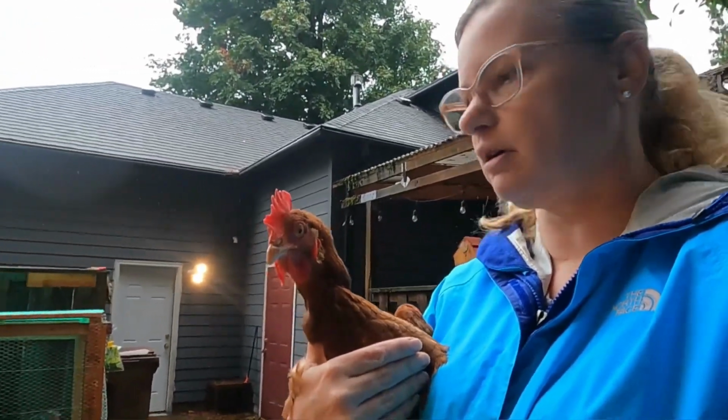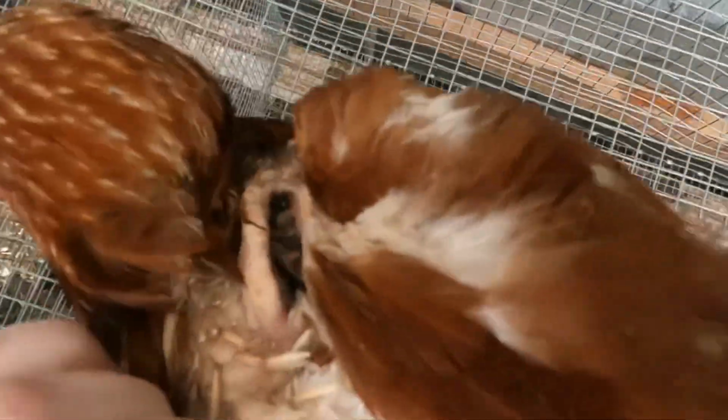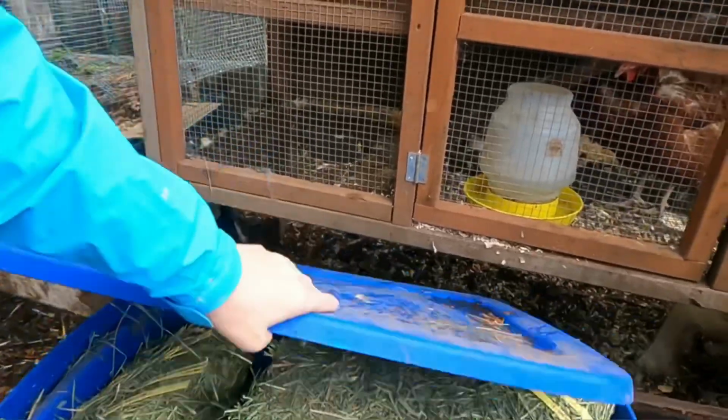She's looking healthy. Her comb's nice and red, which never stopped, so she's always been pretty healthy. And this is what her wound looks like. Still looks pretty nasty, but the flesh on it before was hard, and now the flesh on it is nice and soft. And so I gotta close this up so it doesn't get wet.